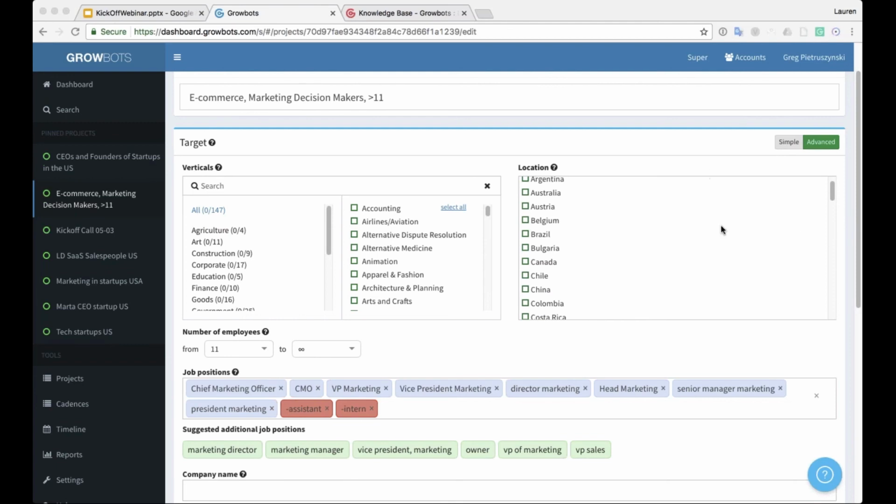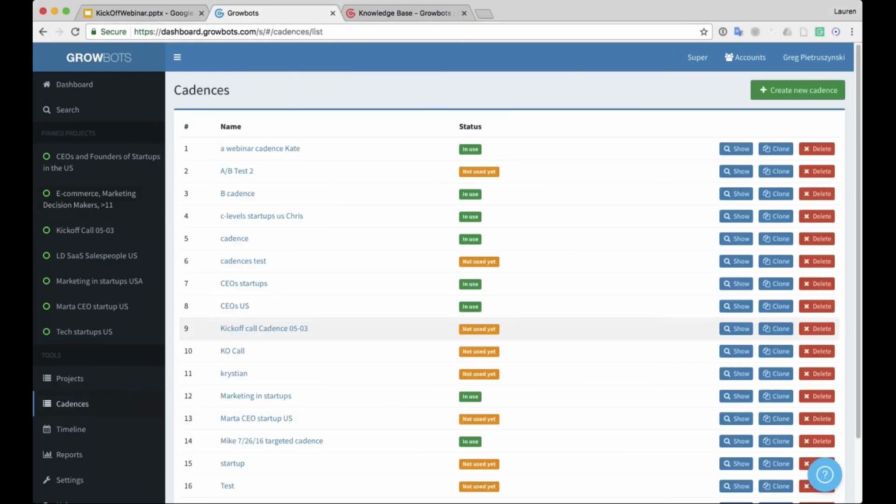Okay, nothing coming through just yet. So again, don't hesitate if you guys have questions. Just feel free to post them, and I'll go over it as we continue. So the next thing we're going to talk about here are cadences. So cadences are the communications that you're sending out to the prospects that we are trying to find.